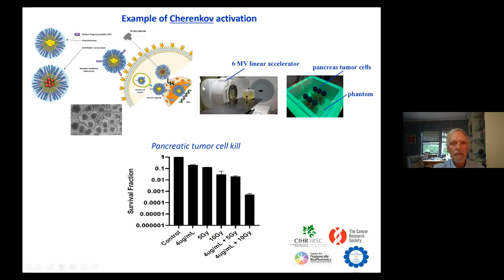And the third example, which is what we're working on ourselves, is Cherenkov activation. So the light that is generated in the tissue by the passage of the X-rays is being used to actually activate the photosensitizer that's delivered by nanoparticles for reasons of increasing the efficacy. And this again just shows tumor cell kill.